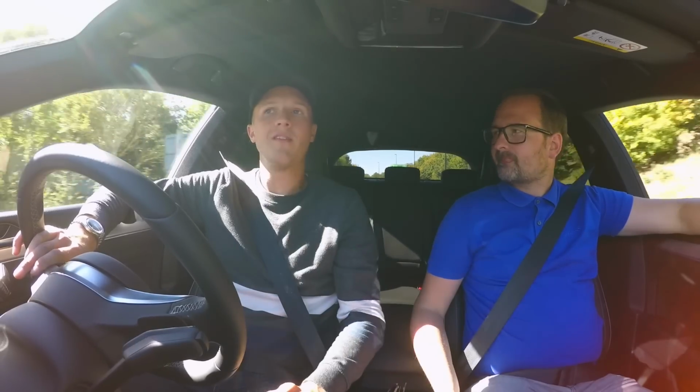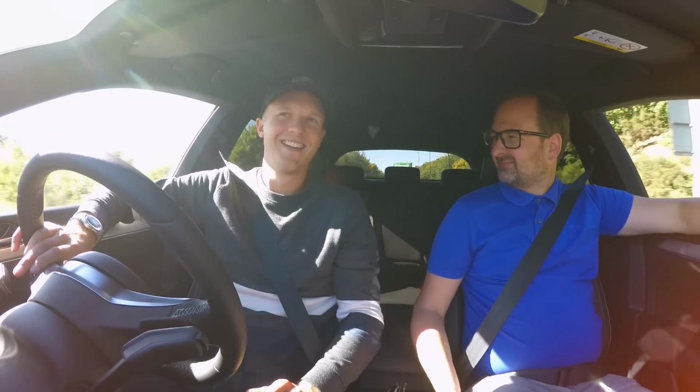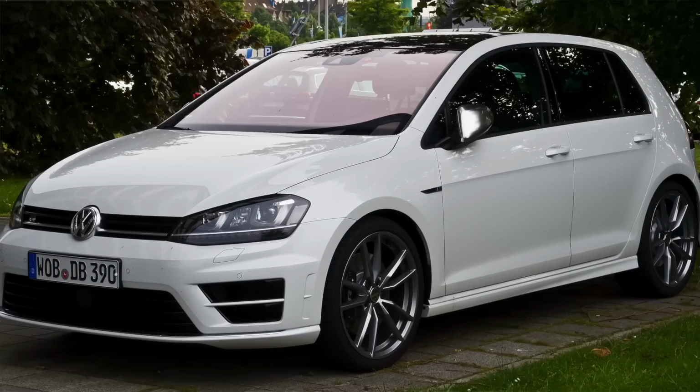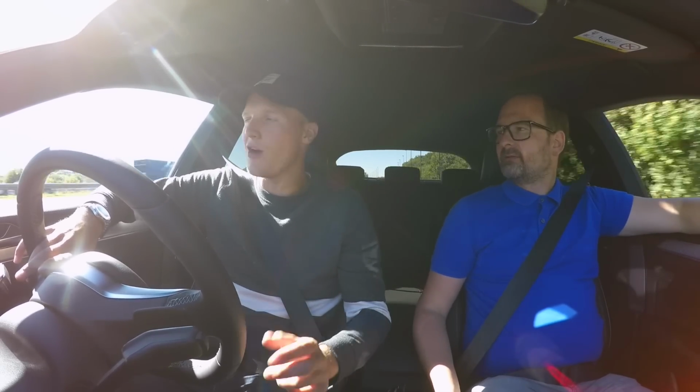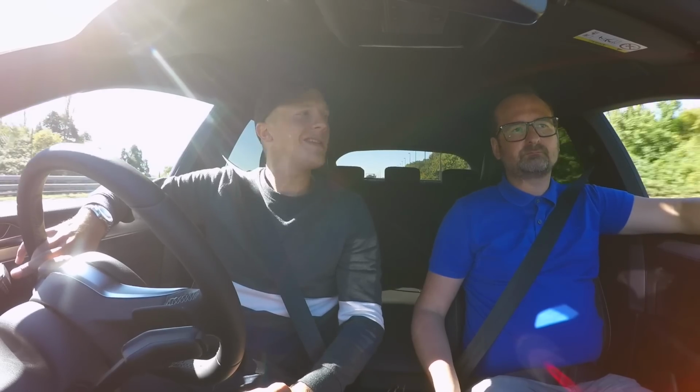Number 2, Volkswagen Golf R. Another good shout. Yeah, that's a good shout, I think, because that is proper, massive value for money, good residuals. Perfect residuals. Great daily. It's the ultimate daily. Yeah, really. I think so. Golf R. Next up, Audi TTRS.